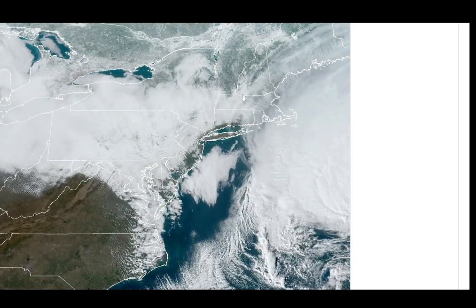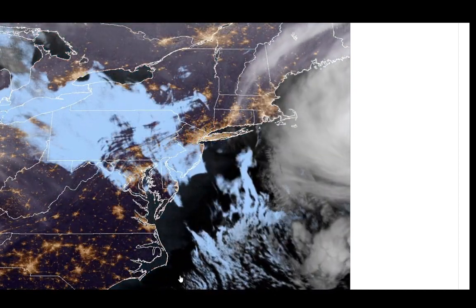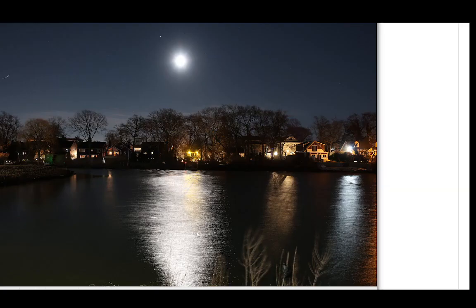So we had a little time of clear skies in the afternoon, and sort of like what it looked like in the afternoon here, I have a little video I took at Southard's Pond in Babylon. You can see the cloud shield from that storm over there, and then the clearer skies off over there. And still a little ice left on the lake, but tonight we have mostly clear skies, as you can see with the moon out shining bright.